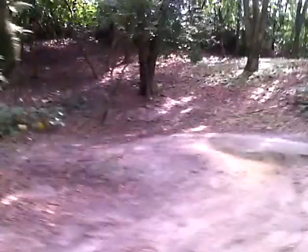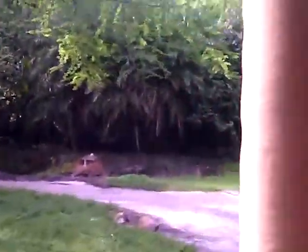Other animals tend to use this little habitat like a shortcut to make their way over towards other areas within the reserve. We're actually going to use it as our own mini shortcut to start making our way back over towards the warden's post.